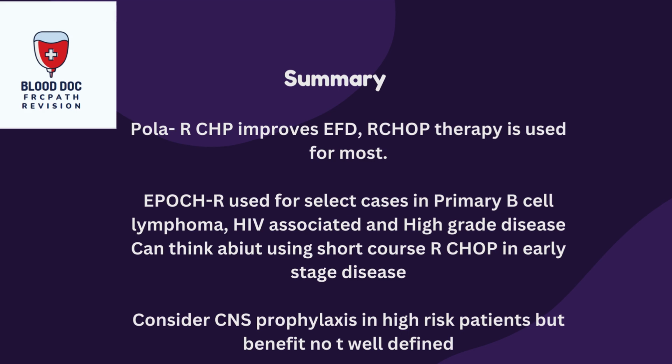You can consider CNS prophylaxis in patients with a relevant CNS IPI score or in certain tumor locations like testicular involvement or intravascular. But the benefit is not well defined.